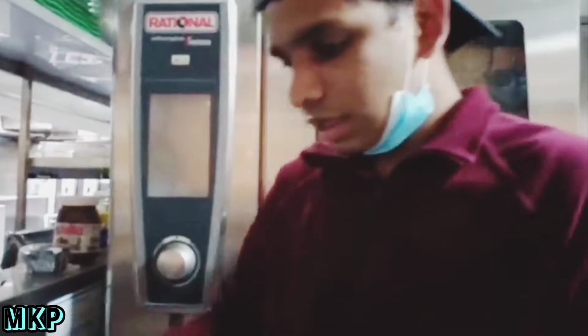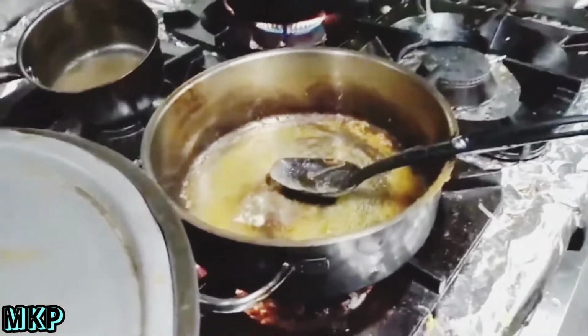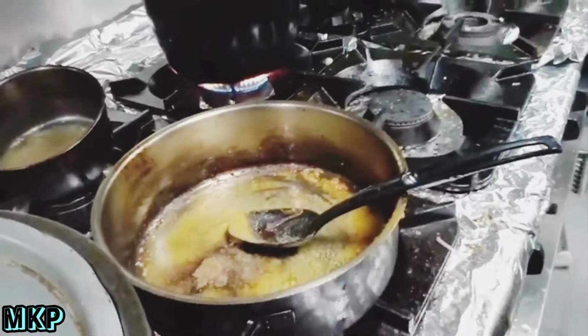Then after you blend it, I'll put some masala, and then put it back there. Put the eggs, yeah. Just cook it for a longer time till it reduces the oils. So Prince, after I blended the sauce, and then I put some masala.